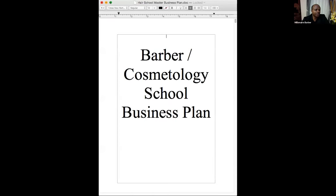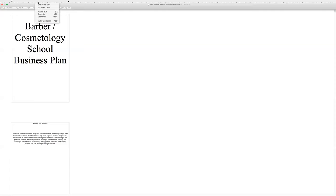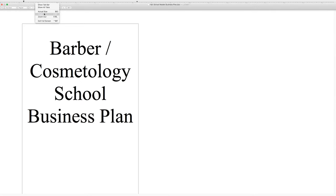So I'm going to pull up a school business plan, and we're going to go through this tonight. I'm going to share my screen with you all, and I want y'all to let me know if you can see the screen. I'm going to make it larger and move it to the center. Okay, we're recording. Let me zoom in. Hopefully y'all can see that. I'll make it bigger. Can y'all see that? Let me know.